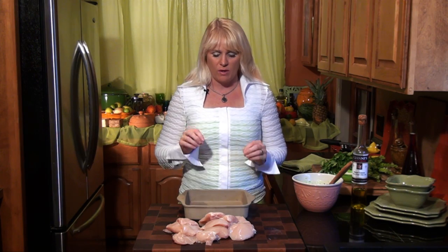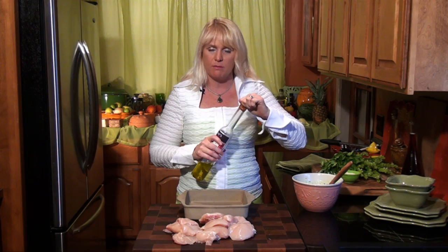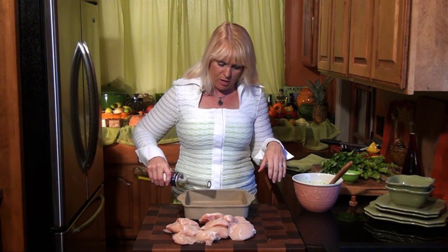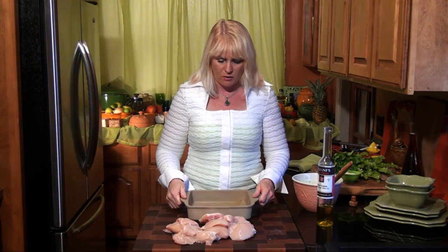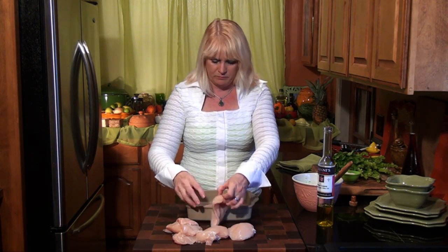Okay, got our hands clean, and we're going to put some olive oil on these beautiful chicken breasts. I'm going to go ahead and pour just a teeny bit into the bottom of this baking dish I have. And then we're going to put them all in and pour some olive oil over the top. And then we've got our mix back out with that artichoke spinach, and we will put that on there also. Now, we're going to just put these in here, layer them nicely.